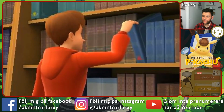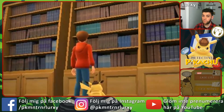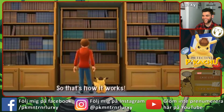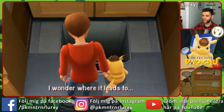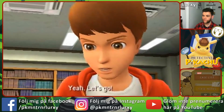Is it this one? So that's how it works. Oh, this is like some kind of secret passageway. I wonder where it leads to. Well, let's find out. Yeah, let's go.